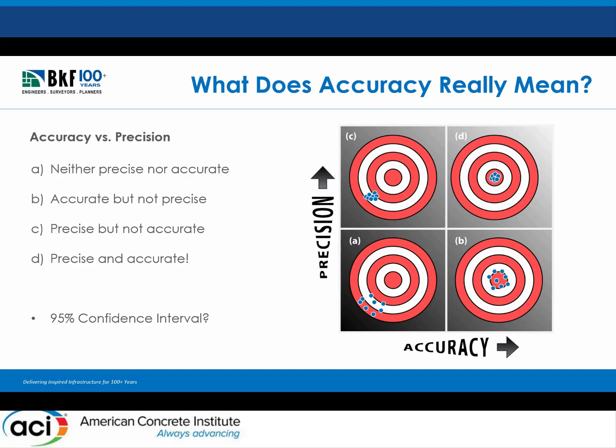So we're going to talk about a 95% confidence interval. That's kind of the standard when you're talking about accuracy. And that means, I'm sorry if I'm butchering this, if you're going to take 100 measurements, you've specified what your confidence interval is, the accuracy at 95%. That means 95% of the measurements are going to fall within that range. So if I say my measurements are accurate to plus or minus 1/8 of an inch, if I measure 100 times, 95% of those measurements are going to be within 1/8 of an inch of the true result. So when we're talking about how accurate laser scanning is, we need to understand what we're talking about.